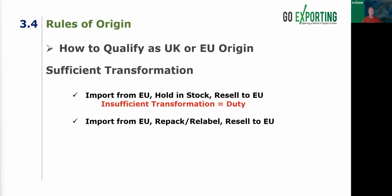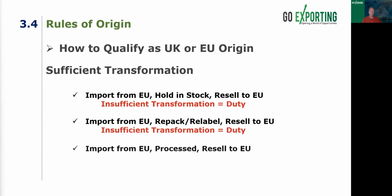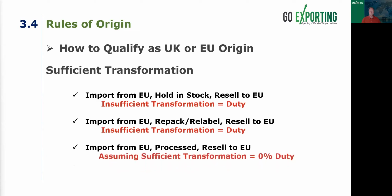So what if you import from the EU and then you repack it and relabel and then resell to the EU? Is that sufficient? Well, again, no, that's not sufficient transformation, and duty would be applicable. Repacking and relabeling is specifically mentioned in the agreement as not being sufficient to allow you to claim a UK origin product. What if you import from the EU, process the goods in a particular way, and then resell to the EU? Well, yes, assuming you've got that sufficient transformation, then you qualify for 0% duty. So as you can see, it's quite complicated. You do need to look at each individual product and see what the rules are, and then work out whether you can legitimately claim that the product is UK origin if you're exporting, or EU origin if you're importing.